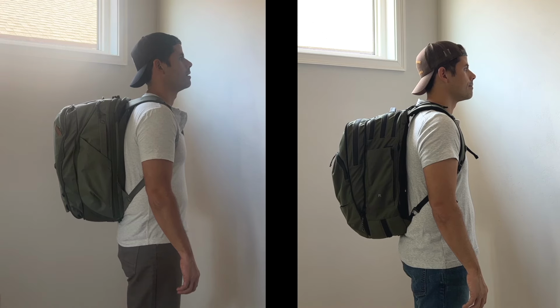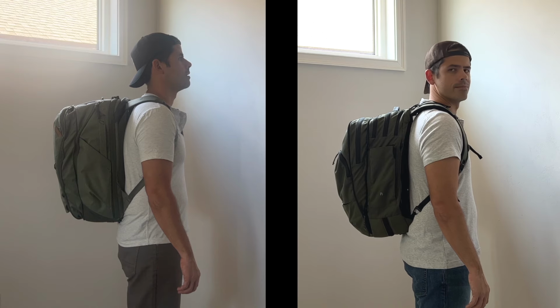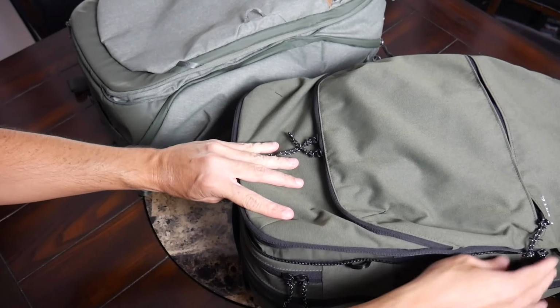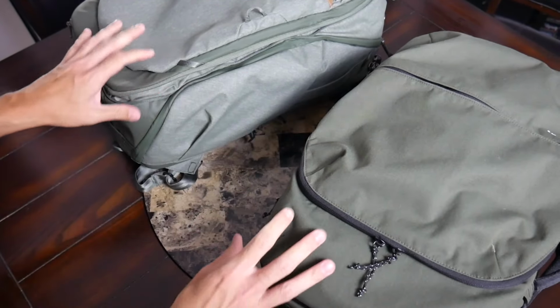I don't know if it goes all the way to 45, but given the volume on all the pockets, I would say they're probably pretty even as far as how much they expand. And so I think this is a great addition on both of these bags, just to have that extra bit of flexibility when you need it.